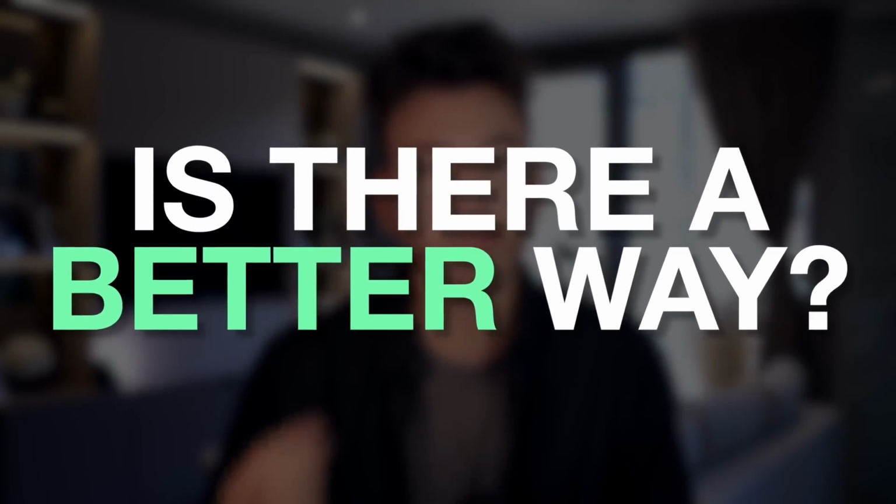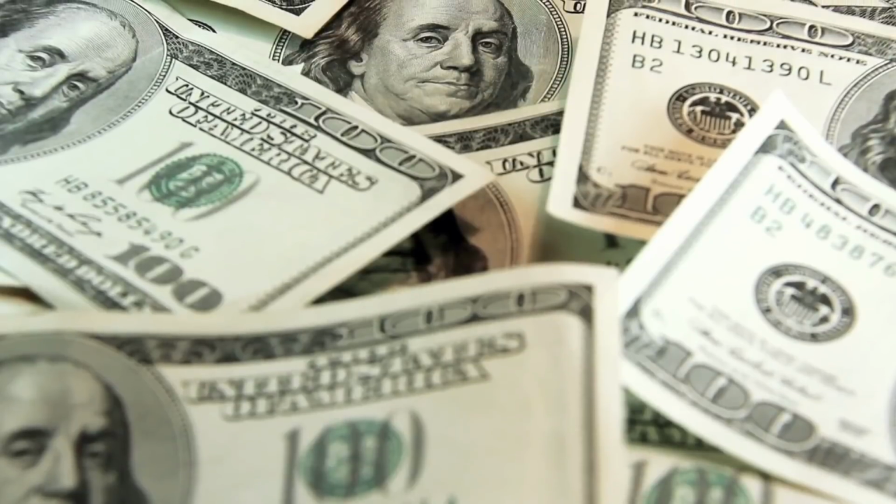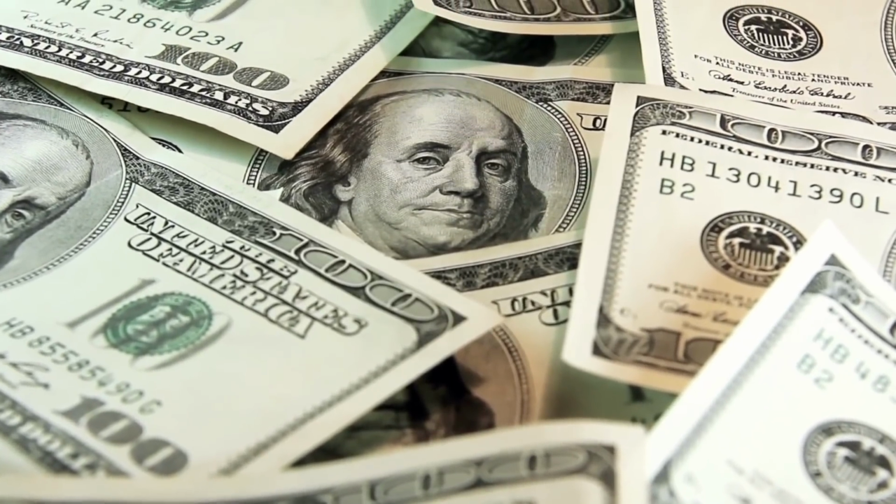At this point, you might be thinking to yourself, all right, I made my list of stocks that I want to buy, and then I just buy these companies, right? Right? Not so fast. Let's ask ourselves, is there a better way to enter into these positions? Spoiler alert, there is. Now, to do this, you are going to need to have cash ready to buy at least 100 shares of the given company.